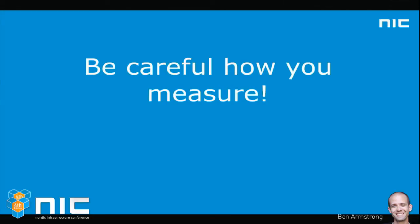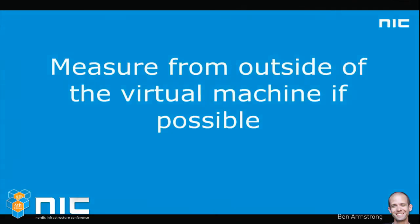Virtualization throws a real spanner in the works of accurate performance measuring. The reason is that inside of a virtual machine, we mess with a lot of the fundamentals of a computer system that people don't expect. Time is not entirely reliable inside of a virtual machine, and that affects measuring performance. So the first thing is to measure from outside the virtual machine if possible.